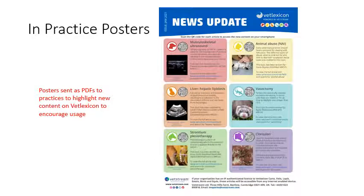We do believe in keeping you up to date with changes in the content, and we produce these posters and we'll send them as PDFs to the nominated account at the practice. You'll also see that we have QR codes in each piece to enable you to use a smartphone to scan these images, and it will then take your smartphone directly to the piece of information that's illustrated on this poster.